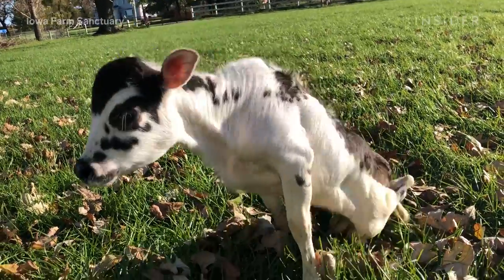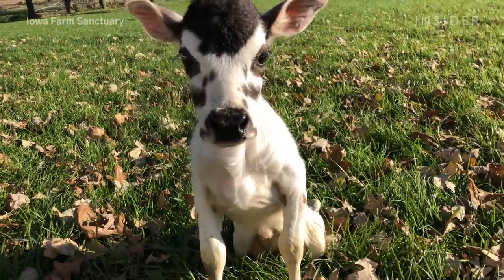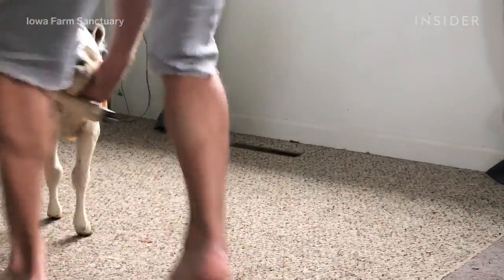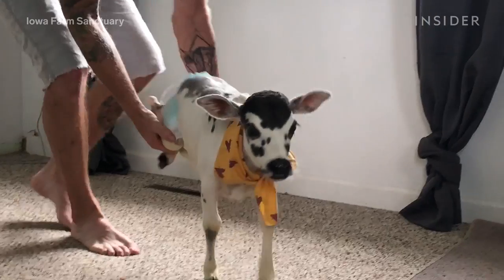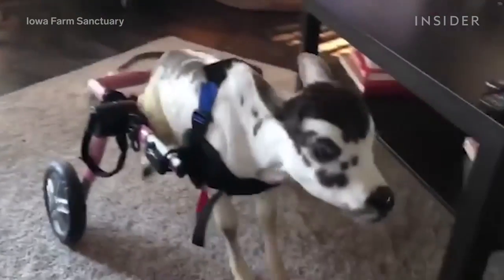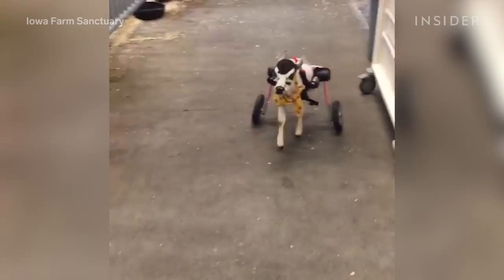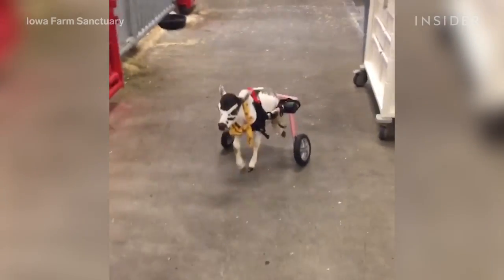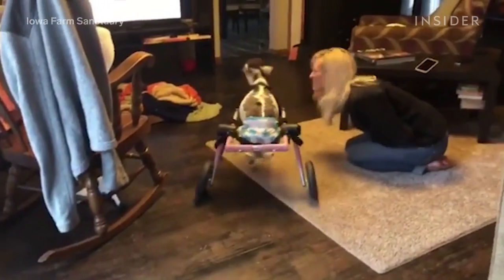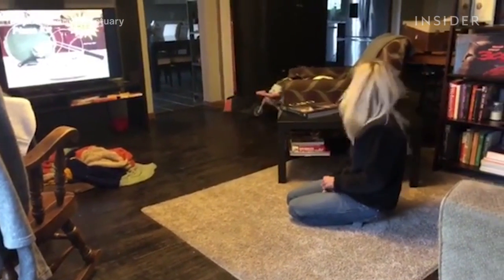Angel the miniature cow is one animal who got a second chance at life thanks to her wheels. Born without the use of her back legs, baby Angel was almost euthanized because her disability was too much of a struggle for her original owner, an elderly farmer. Luckily, Iowa Farm Sanctuary, or IFS, rescued her in the nick of time and got her the help she needed. This is Sean Camp. She runs IFS and told us all about Angel's remarkable journey.